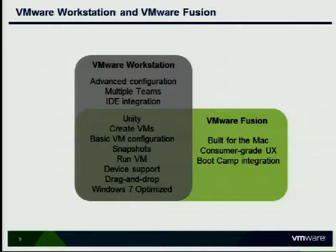We've got bootcamp integration. We don't have some of the advanced configuration features that those of you who are familiar with Workstation on either Linux or Windows are familiar with, but that's because that's not the kind of product that Fusion is. And so we're going to focus on making sure that the user experience for the end user is the best possible one in a Mac environment.